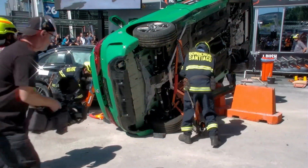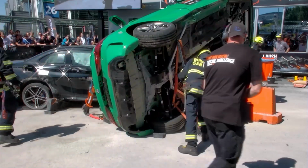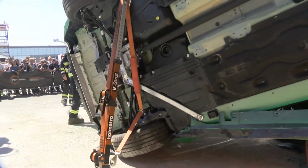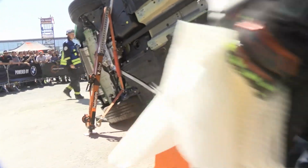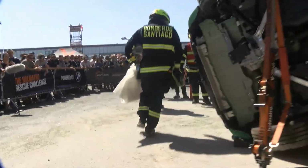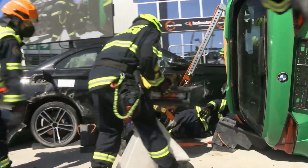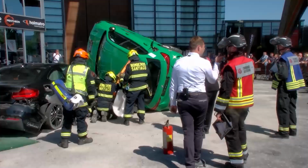Let's find Paul. Paul, are they off to a good start? They're off to a great start. He's done a full 360. He's not just done it once, he's done it a few times. He's very, very fast around the car. He's just going to get his basic stability in place before he gets his medic in there and tries to get an update from the casualty to find out his plans.